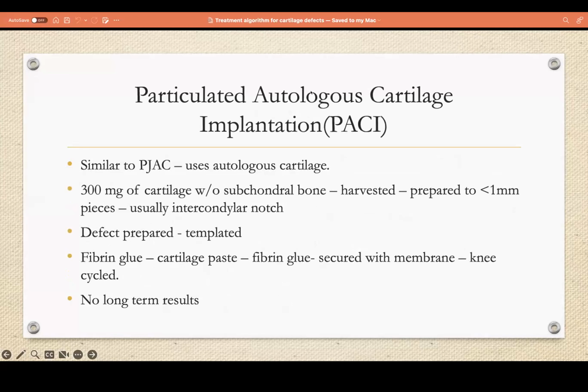Another variation of the same is the particulate autologous cartilage, which is similar to juvenile allograft. Instead, autologous cartilage from the patient is used. So this is similar to ACA, where 300 milligrams of cartilage is harvested without subchondral bone, prepared, and minced into small pieces, and the choice of graft harvesting is usually from the intercondylar notch.